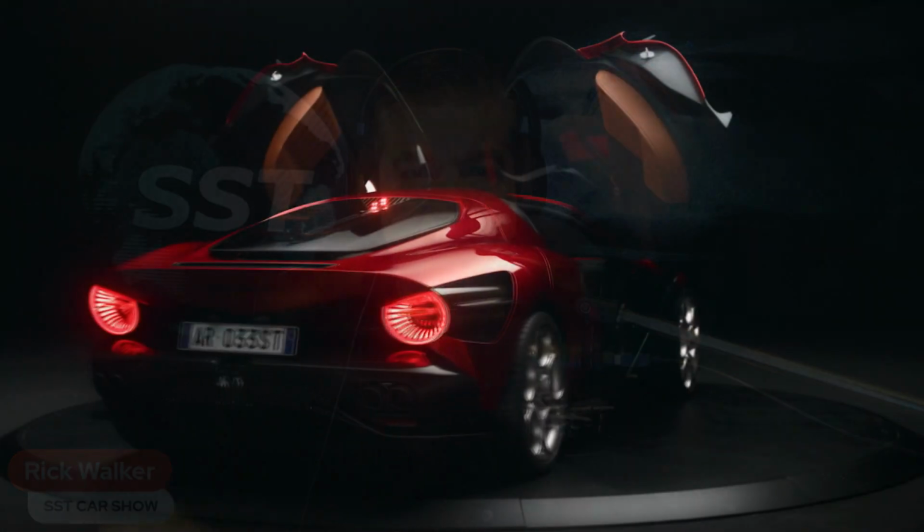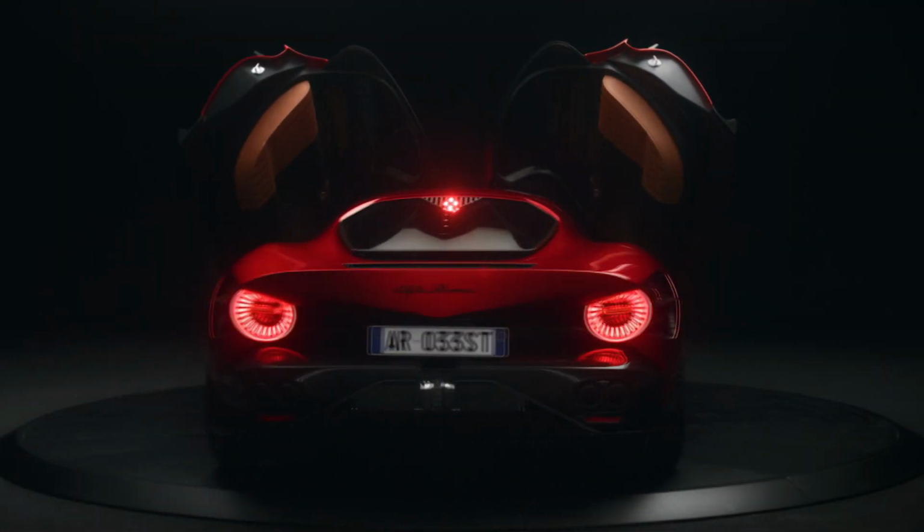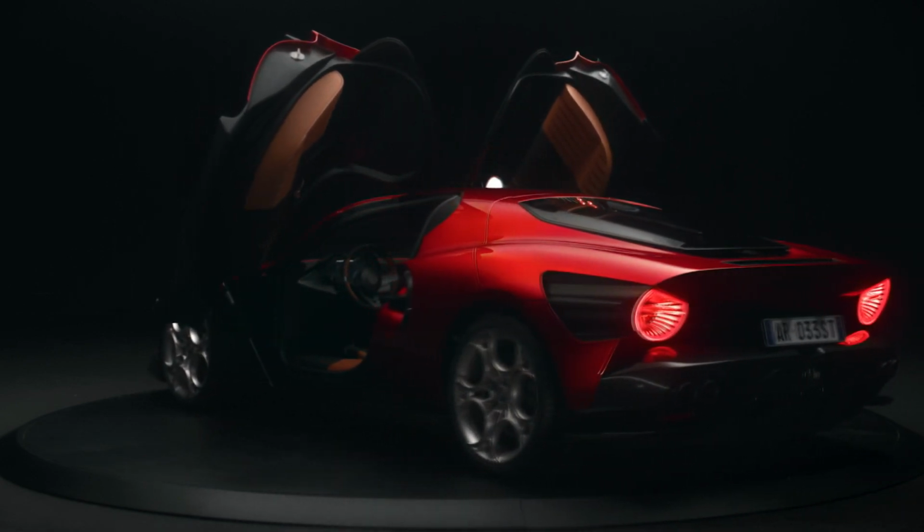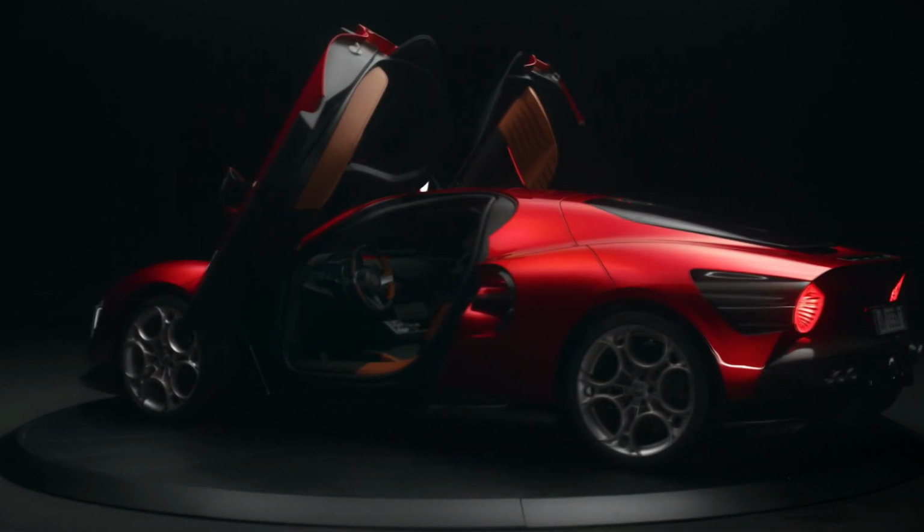Only 33 of these cars will be made available worldwide, and guess what? Each and every one of them is already being snapped up by eager buyers. So what's the price tag? Hold on to your wallets, because it's estimated to be a cool $1 million.